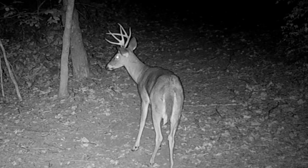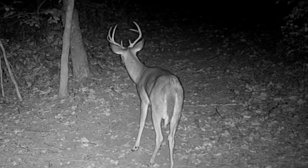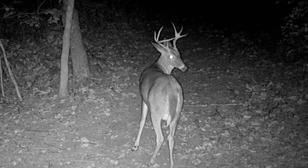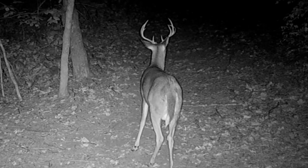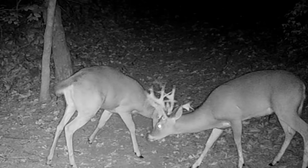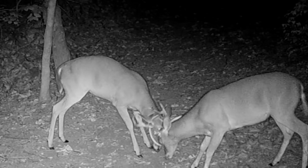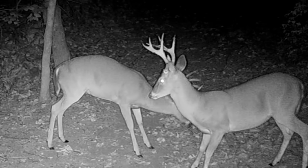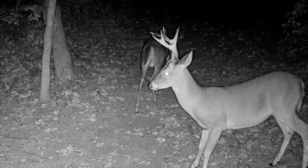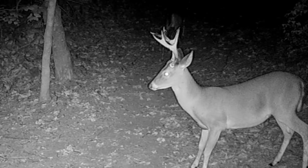And down here in the cedars, this is what I've caught. Big old buck down here prowling around, coming out of them fields. Well, here's a rare glimpse. I was surprised to catch this. Two bucks spiraling around there, fighting, practicing. That's a big one right there. I guess he wore that one out. But they're just playing. They're just getting started.